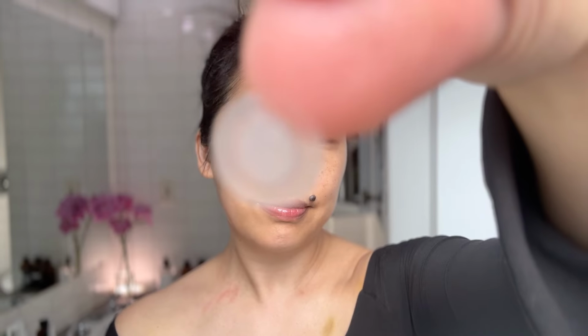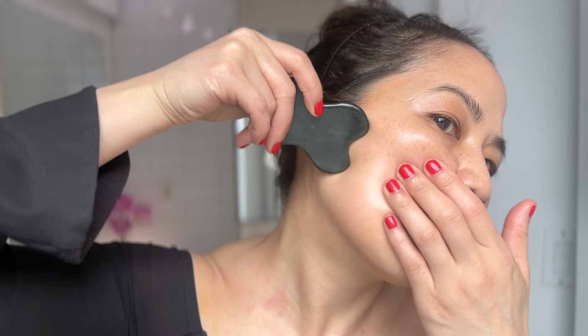But it's very, very important to note that we don't do face gua sha in the presence of open skin or open pimples. If your pimple has popped and it's oozing blood or pus, no gua sha. If that happens, you can clean the pimple and then cover it with an acne patch. And then you can do face gua sha around it on unaffected areas.